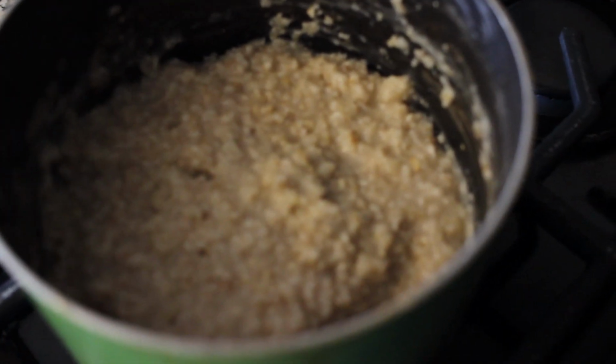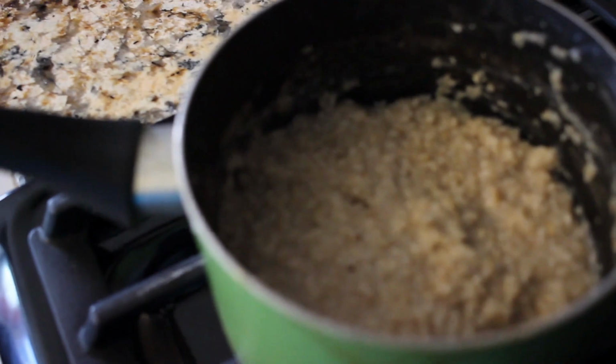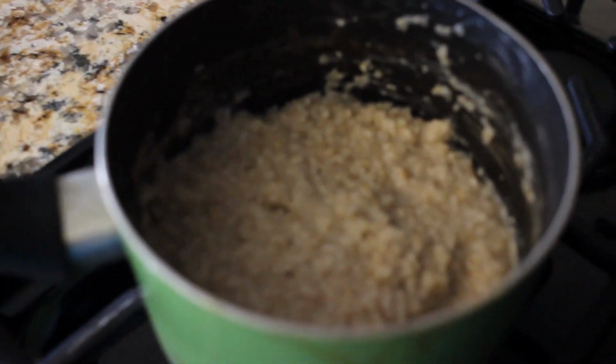I really think I've only cooked oatmeal on the stove like twice in my life, but it just seemed like a good idea today. I don't know, do any of you guys actually cook oats on the stove? Probably not worth it, but I figured I'd switch it up.